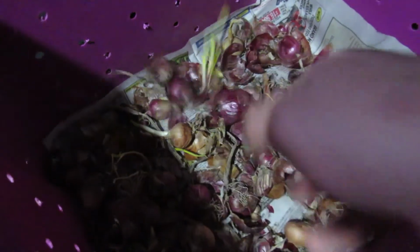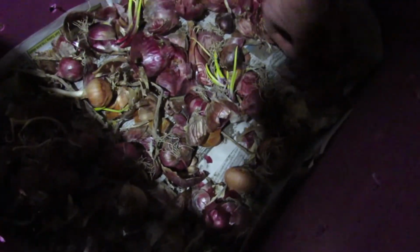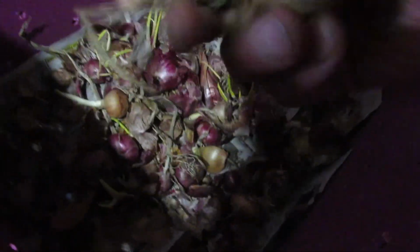Some of the reds last longer, and these more torpedo shaped, the Tropea lunga, they don't last as long. We really should have used them by now. One thing I should have mentioned is you should take those sprouting onions out of there so that they don't make the other onions sprout as well.